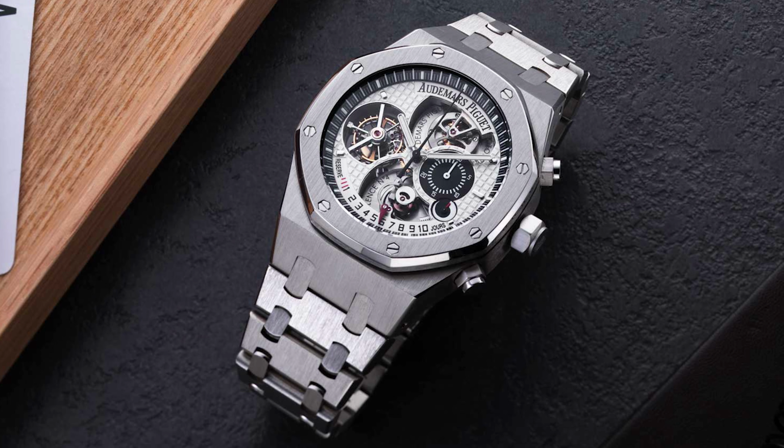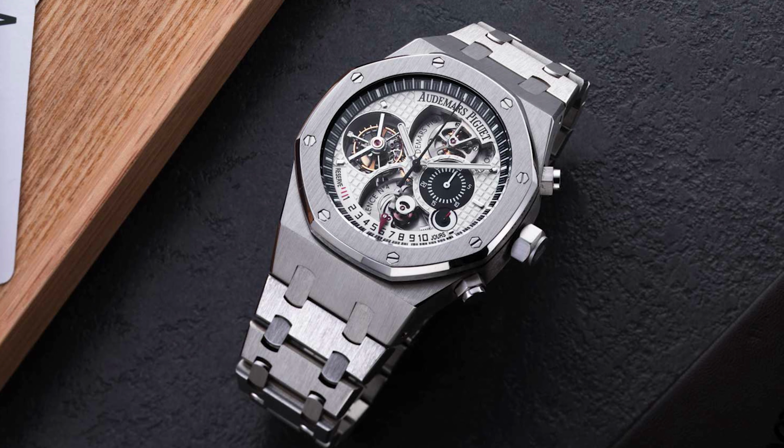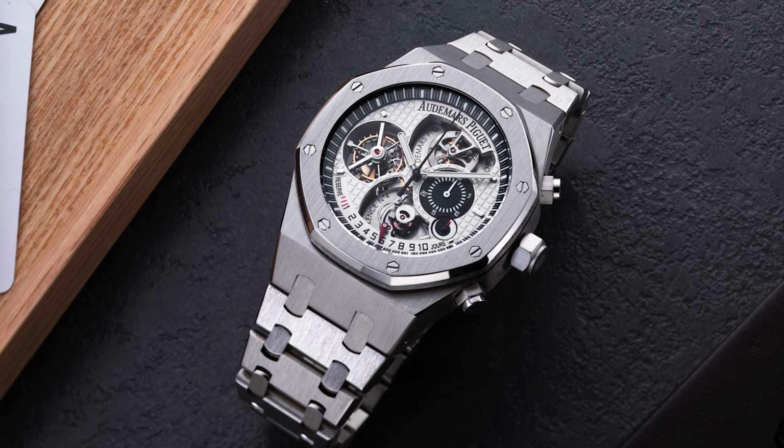The original Calibre 4. Although, actually this does have a 10-day power reserve, a tourbillon manual wind chronograph made in collaboration with Renaud & Papi. But this is just a knockout watch. Plus the all-white look. It's not something that you get very often with AP. And whenever they do it, it's always a bang-out watch. It's just killer.